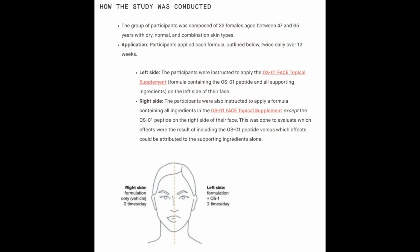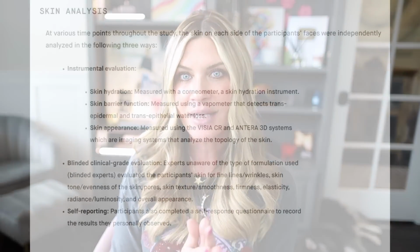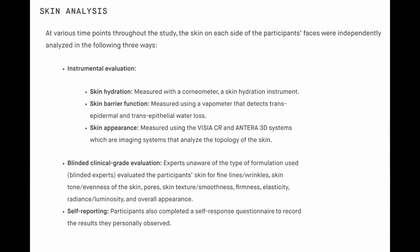So the participants in the study were composed of 22 females aged 47 to 65, and they had all different types of skin, so dry, normal, and combination skin. And what they did was they had these women put on half of their face OS01 in its formulation, the face product, right? And then on the other half of their face, they put the same formulation but minus the peptide. So it was the entire formula without the OS01 peptide in it. And then they assessed these women over 12 weeks. Okay, so they measured skin hydration, they measured the barrier function, and they also measured the skin appearance.